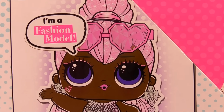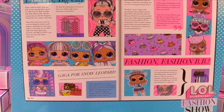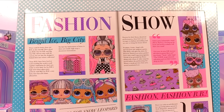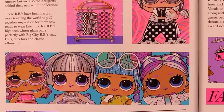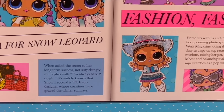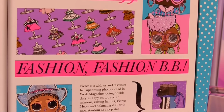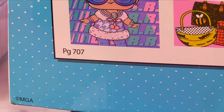Ooh, look at her. She's all pink. And she reminds me of Angel. Here is the back of the box. It's a fashion show magazine. Bright Eyes Big City. Look at all these cute little new dolls. Gaga for Snow Leopard. Fashion, Fashion BB. Page 707. If you flip it over, it's LOL.